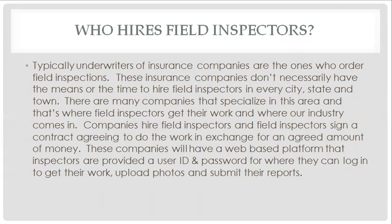So who hires field inspectors? Typically underwriters of insurance companies. They are the ones who order these inspections. These insurance companies don't necessarily have the means or the time to hire field inspectors in every state or city or town. So there are many third-party companies that specialize in this area, and that's where field inspectors get the bulk of their work, and where our industry comes in.